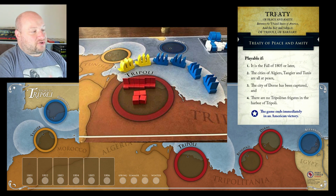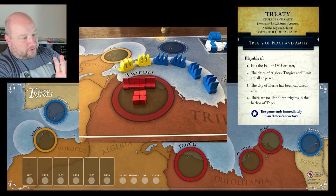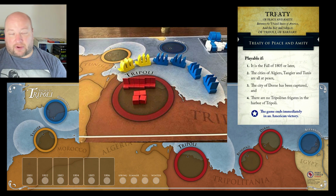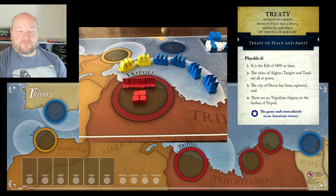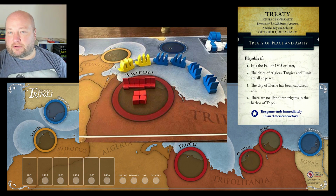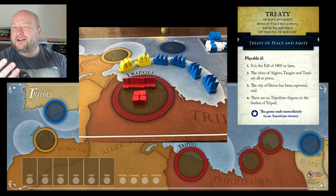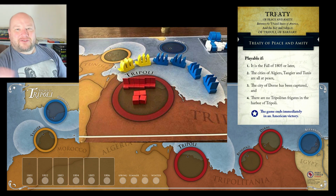The cities of Algiers, Tangier, and Tunis, all on the left-hand side, must all be at peace. The city of Derna, the first red circle from the right, has been captured, and there are no Tripolitanian frigates in the harbor of Tripoli, to represent a lack of force. At that point, a treaty has been signed, and the Americans win. So how can the Tripolitanian player win? Well, there are 3 ways. One, they sink 4 American frigates. Two, they get 12 gold coins from pirate raids. Or three, neither player accomplishes any of those things, and in that case it would be kind of a tie, which actually doesn't end up being a tie because it means the Tripolitanian player wins. Okay, so that's how that goes.